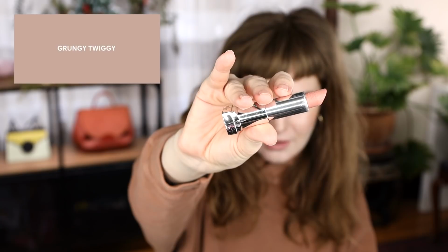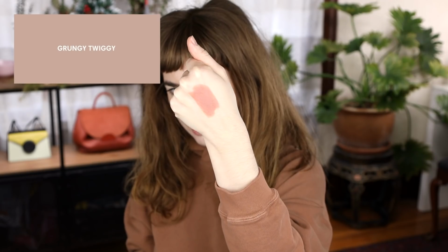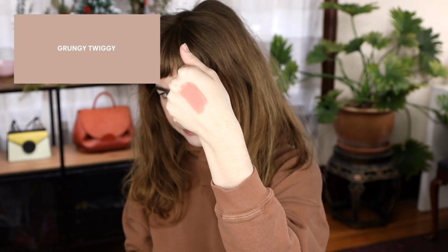And here it is compared to Beige Babe. There's Beige Babe, although it's probably washed out because I'm holding it close to the lights. There's a swatch of it. So you can see that Grungy Twiggy in the swatch is lighter and paler.